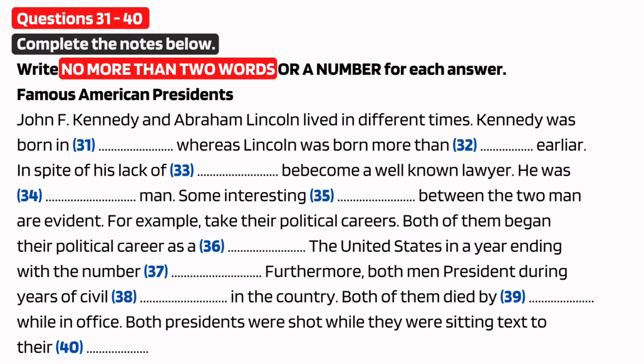In spite of these differences in Kennedy and Lincoln's backgrounds, some interesting similarities between the two men are evident. In fact, many books have been written about the strange coincidences in the lives of these two men. For example, take their political careers. Lincoln began his political career as a U.S. congressman. Similarly, Kennedy also began his political career as a congressman.